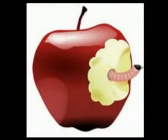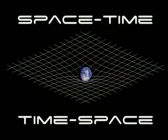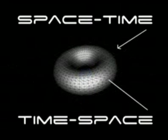You know, the word wormhole comes from the idea of a worm burrowing through an apple. Everybody remember that? And it's like the outside of the apple is space-time. The inside of the apple, where the wormhole goes, is time-space. That's a three-dimensional realm of time. Time is not linear. It's only linear because we're stuck in space-time. So what happens is time-space is on the inside of the apple, or the donut in this case, and space-time is on the outside. But this whole system can invert so that space-time is now on the inside and time-space is on the outside.